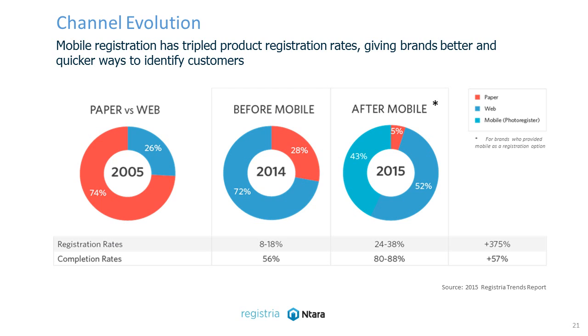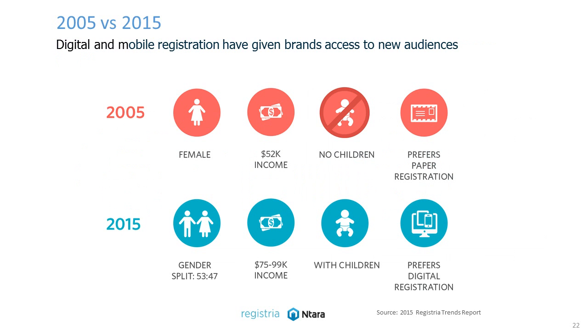We also start to see the demographic profile of people who are registering products completely change with the use of PhotoRegister. In 2005, we were finding that the majority of people who were registering a product were female. They had a fairly low household income. They had no kids, and they preferred paper registration because in 2005, that's about all that was available to them.